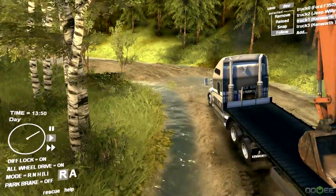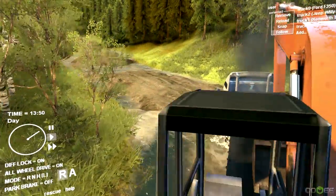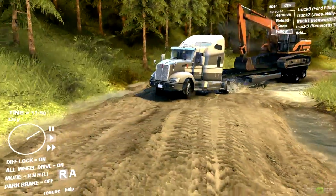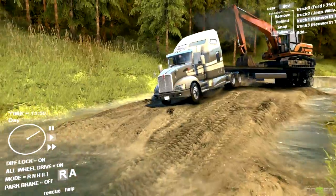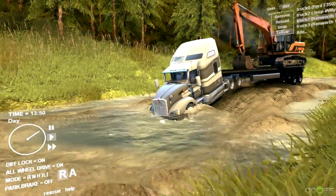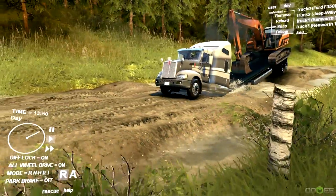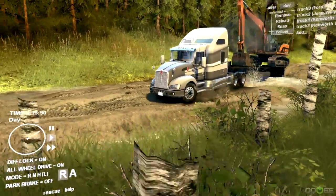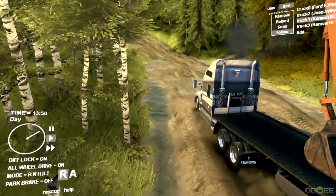And that's always the concern when you mod trucks like this into Spin Tires, is that, yeah, they look really cool, but they're meant for highway hauling primarily. I was concerned it wouldn't be able to get anywhere near this far, and it is consistently amazing me. It's constantly amazed me as far as its capabilities.